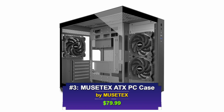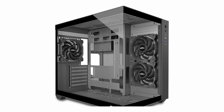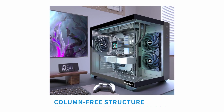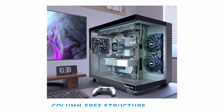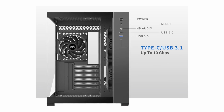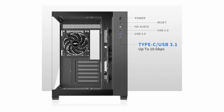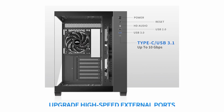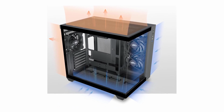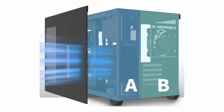Taking the third spot is the Musetex Y6 PC case. This case is all about combining functionality and aesthetics, offering a black matte finish with 270 degrees dual tempered glass panels that provide a stunning view of your components. At $79.99, it's a step up in price but offers excellent value with 3 pre-installed 120mm fans and support for top-mounted 360mm liquid cooling radiators. One standout feature is its dual-chamber design, which improves thermal performance by isolating the power supply from the main components.